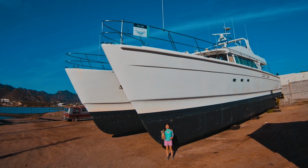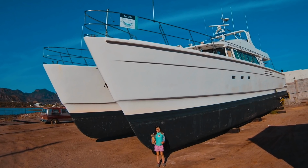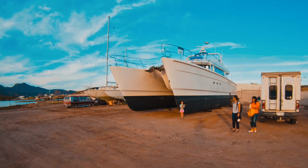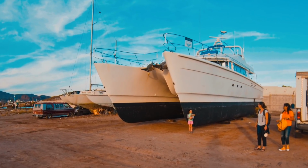It says 20 meters, but 20 meters is 65 feet. So it's a behemoth of a boat. When we walked up to it, it was like, wow, this thing is just huge, especially compared to all the other boats in the yard. A bunch of sailing catamarans, and sailing catamarans, even the 40-foot ones, were just dwarfed by this thing.